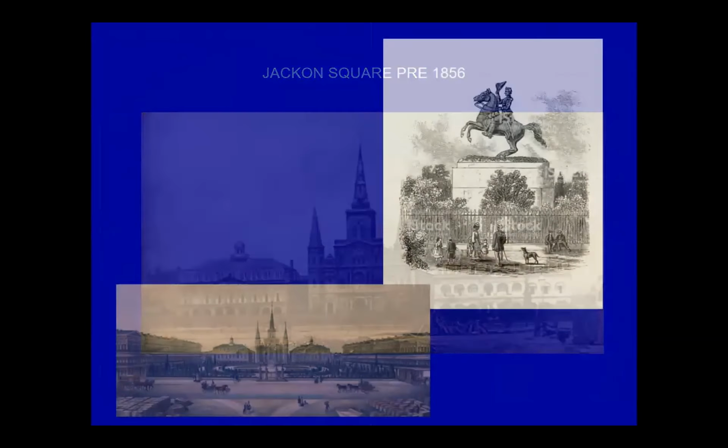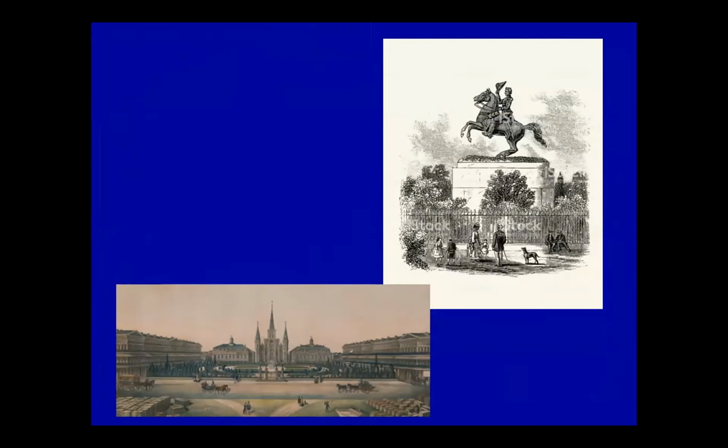And mansard roofs were added to the Cabildo and Presbytère, and the statue of Andrew Jackson was placed on the cornerstone that Andy had laid a few years earlier.